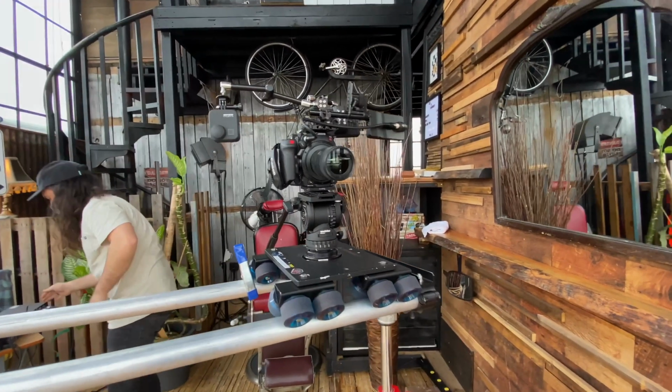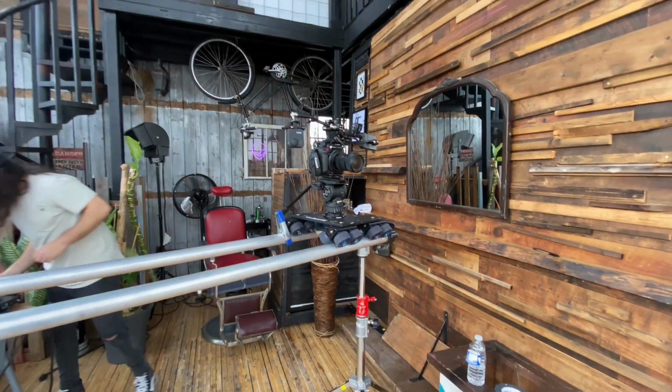Number 3, Dana Dolly. I might be a little bit biased with the Dana Dolly because it's my personal favorite way to create camera movement on a budget. It's the cheapest option to create smooth movement, doesn't require a lot of crew to set up, and looks the most professional out of all of them. I find myself using a Dana Dolly a lot because it's the closest thing to an actual dolly.